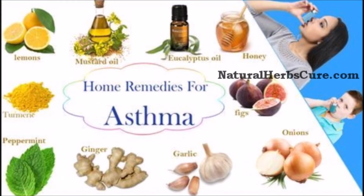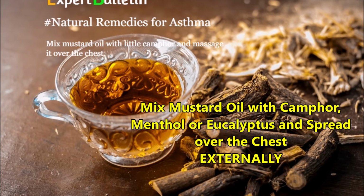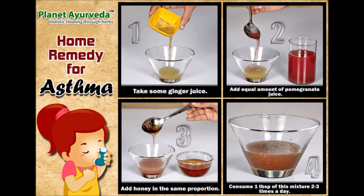Now, there are many different home remedies for asthma to be able to deal with. These are some of the best ones. And I wanted you to realize that there's certain really powerful herbal treatments, okay? Mustard oil, camphor, menthol, eucalyptus, spread over the chest externally. This is not an internal. Curcumin is fantastic for almost all things and very, very good at reducing the inflammation of asthma.